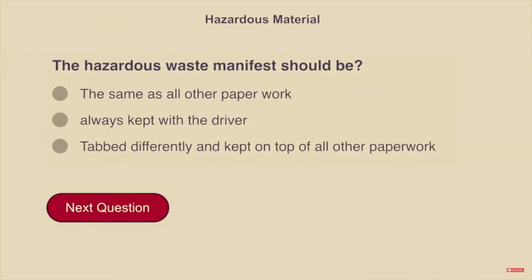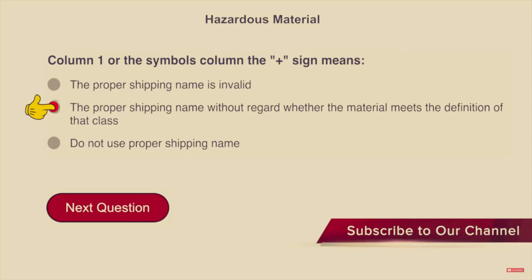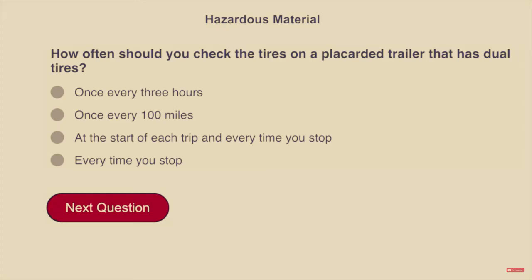The hazardous waste manifest should be tabbed differently and kept on top of all other paperwork. Column 1, or the symbols column, the plus sign means the proper shipping name without regard to whether the material meets the definition of that class. How often should you check the tires on a placarded trailer that has dual tires? At the start of each trip and every time you stop.